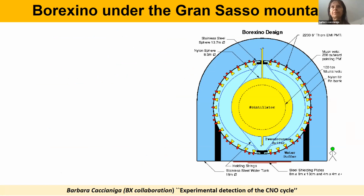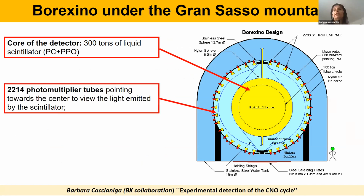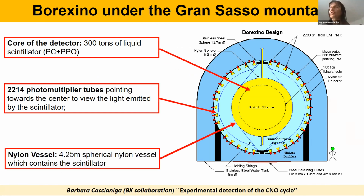except to say that its core is made of 300 tons of liquid scintillator, which is the active medium. The light is observed by 2,200 photomultiplier tubes. And then I would like to highlight another small piece of hardware, which is actually very important for what I'm going to say next. That is the nylon vessel, which is the container of the scintillator. It's a very thin nylon, with a 4.25 meter radius. I'm highlighting this especially because the radioactivity, which is very small, but still higher than what we would like, is something that we had to deal with carefully in order to make the CNO neutrino measurement, and this I will discuss later on.